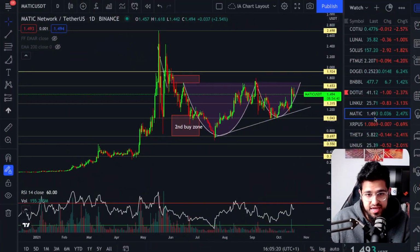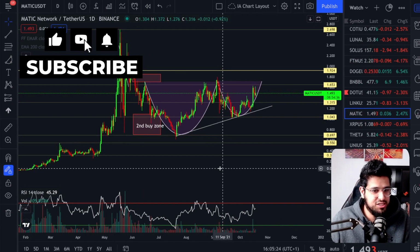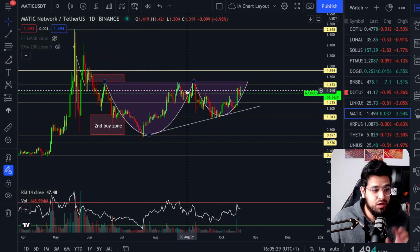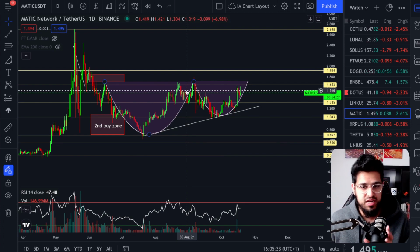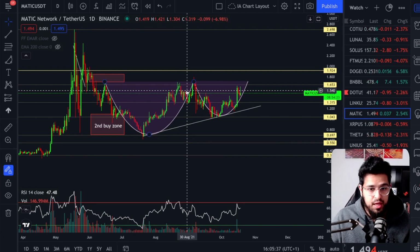So as you can see here first, let's take a look at MATIC. Now MATIC had entered this cup and handle pattern, right? And we can see this is a broader pattern which we're seeing across a lot of the strong altcoins. By strong altcoins, I mean the ones that I mentioned in my portfolio. So go check those guys out here. But DOT, Link, MATIC are three which I've always said have been in my portfolio, which I've been DCAing and hodling for a very long time.